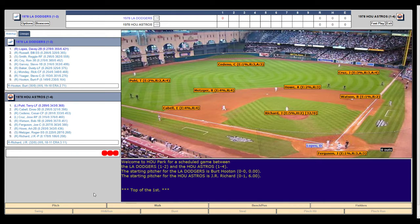For the Houston Astros, batting first, playing left field, Terry Poole. Batting second, playing third base, Enos Cabell. Batting third, the center fielder, Cesar Cedeno. Batting fourth, the cleanup hitter, right fielder, Jose Cruz. Batting fifth, playing first base, Bob Watson. Batting sixth, doing the catching, Joe Ferguson. Batting seventh, playing second base, Art Howe. Batting eighth, the shortstop, Roger Metzger.